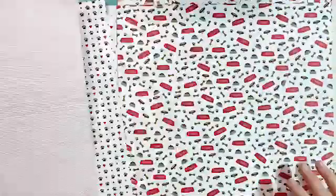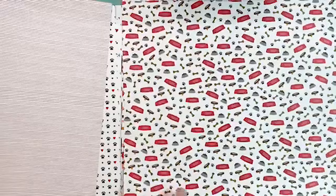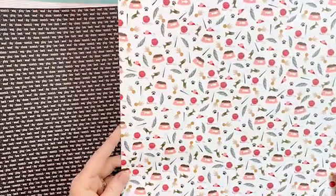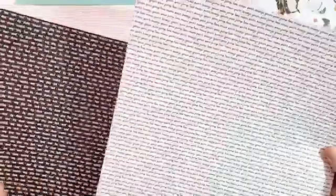Then on the back is just a gorgeous red and white stripe. Then the dog bowls, the collars, and the little bones and paw prints, a cute pattern. And on the back, it's got all these little dog words like chase, scratch, wag, play, love, bark, woof. And then for the kitty cats, there is this one with the ball of yarn, the feathers, the dishes, the paw prints. And then on the back, it's got purr, snooze, yawn, paw, jump, love, all those.